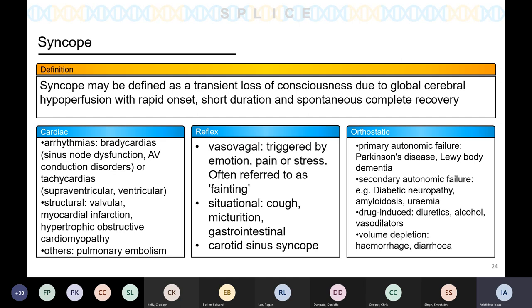But syncope is defined as a transient loss of consciousness caused by global cerebral hypoperfusion, with a rapid onset, short duration, and spontaneous, complete recovery. This definition excludes other causes of collapse, such as epilepsy, because that's a bit different. So syncope is not quite the same as a true loss of consciousness. The European Society of Cardiology gave some guidelines on the investigations and management of syncope.